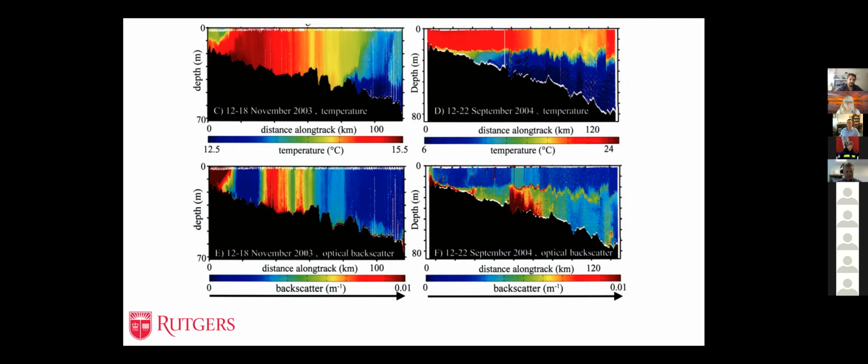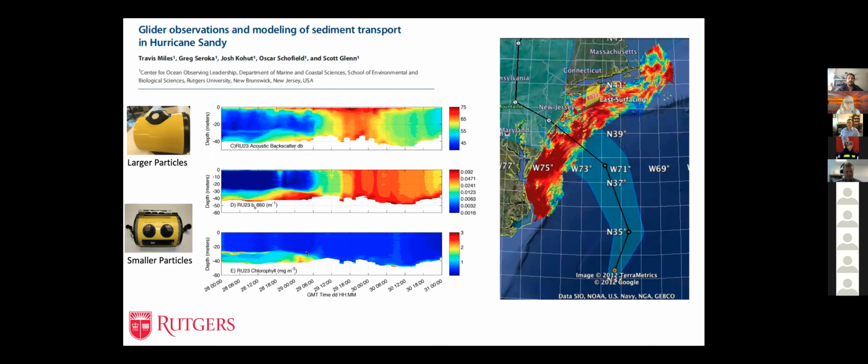So the next step we took for this was to include acoustic backscatter. We have our optical backscatter sensors, which at the time were from WET Labs, now part of Sea-Bird. And then we added some acoustic sensors from Nortek. We had an Aquadopp. This is not the same system here, but we had an Aquadopp strapped on top of a glider that we managed to deploy ahead of Hurricane Sandy. So this was the first chapter of my thesis as a graduate student.